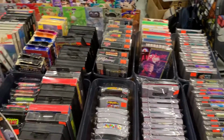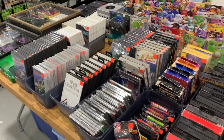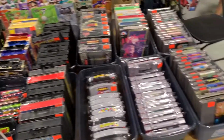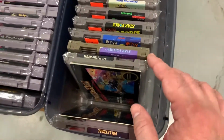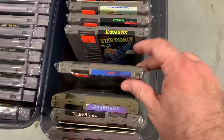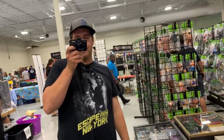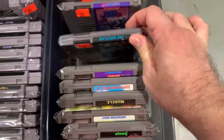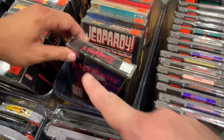Oh boy. Here's a bunch of vintage video games. What do we have here? What can we see in the Nintendo section of video games? Spy vs. Spy, Operation Wolf. Checking out some games over here. Pro Wrestling for $10. Nightmare on Elm Street in the box.